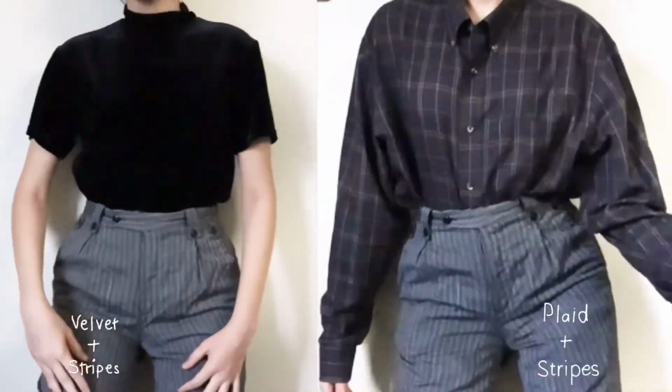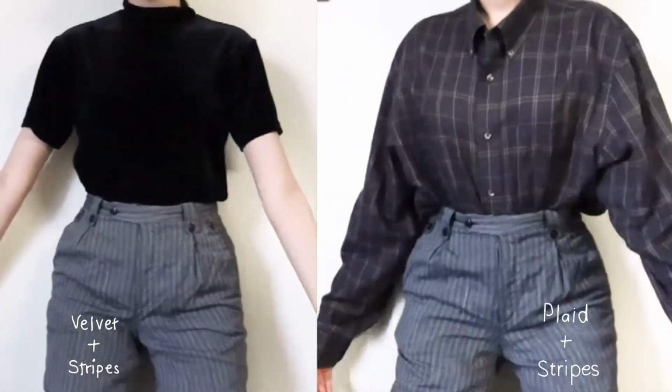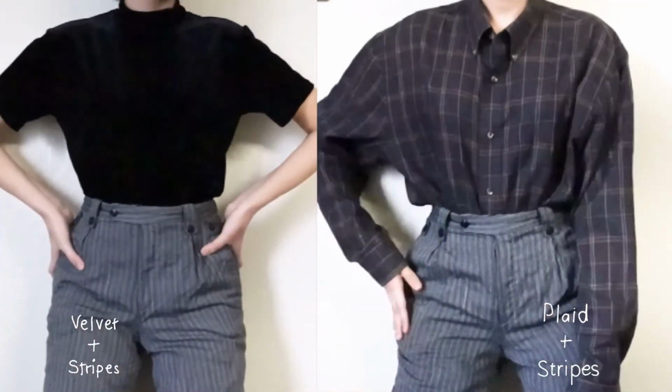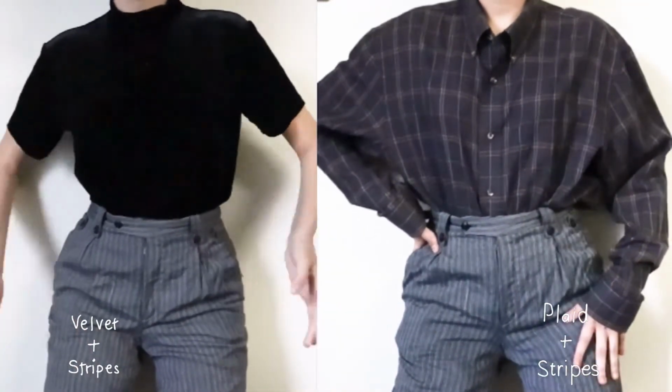For this one, don't come at me, but I really don't like pattern on pattern. It's just so much going on, and for me, it just overwhelms me. So instead, I recommend mixing texture with texture. Experiment with different ones. For example, lace and silk, mesh and leather. There's so many different textures that you could put together that look way, way better than mixing patterns. That's just me. I'm not telling you not to do pattern on pattern. It's just not one of my personal favorites.